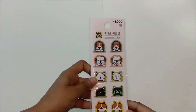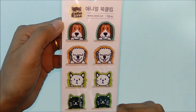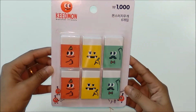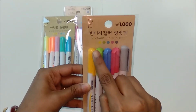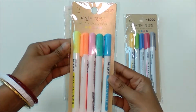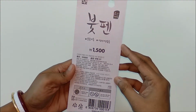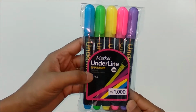Now the next thing is this magnetic book clip, and you get 12 pieces for just 1,000 Korean won. And this one is the Kidman characters eraser set, and you get 6 pieces for 1,000 Korean won. I think it's a very good deal. Now the next thing are these pens, and these pens I've got before also, but I am just restocking it because the colors are so cute and I've already used so much in my bullet journals these days. And these are some calligraphy brush pens, and you get 2 pieces. And these are marker pens.